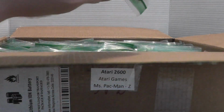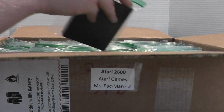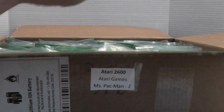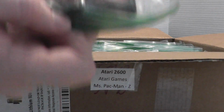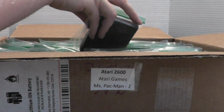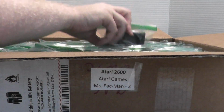And then Sprint Master, which reuses Pole Position art. And Star Raiders, which of course I have a touchpad somewhere for that. And Starship, it's an early 2600 game that honestly doesn't hold up well. Stargate, which was released later, red label as Defender 2, same game. Street Racer, a PAL control game. Super Baseball, I'm actually working on a review of that right now. Super Breakout, one of the best paddle games out there. Super Football, I've covered that in the past.